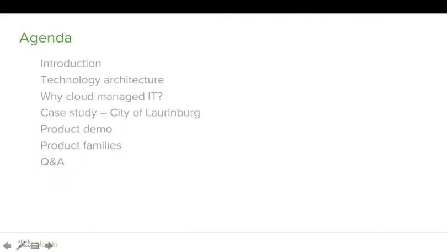All right, we're going to be going through a little bit about Meraki. We're going to have some introductions to what's going on at Laurinburg and what they're doing, what Josh particularly is doing. Then we're going to break down the technology a little bit and how we use it, what Meraki is doing in the background, and particularly why cloud managed IT has been so successful lately. We're going to be spending most of the time, though, talking about the actual use case of one of our customers here, the City of Laurinburg.